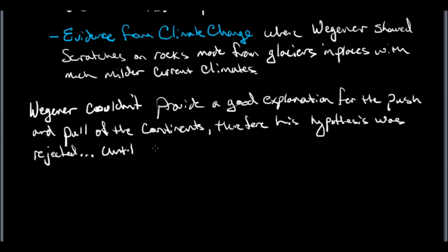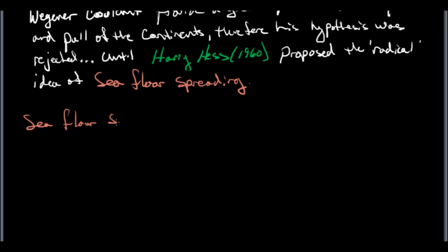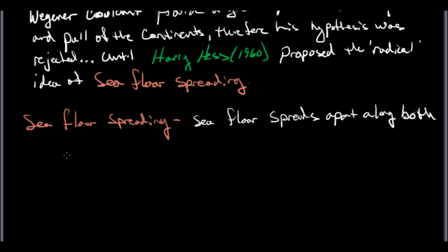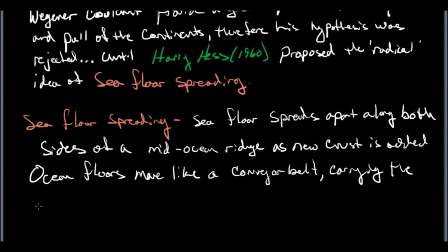Until Harry Hess, in 1960, proposed a radical idea suggesting a process of seafloor spreading. Seafloor spreading is where the seafloor spreads apart along both sides of a mid-ocean ridge as new crust is added. Ocean floors move like a conveyor belt away from the mid-ocean ridge, carrying the continents with them.